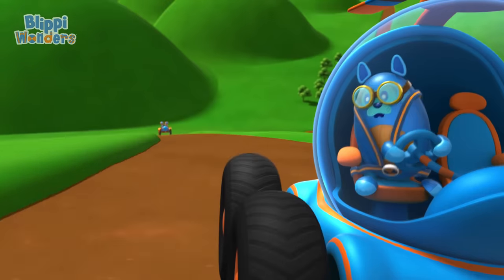The Blippi-mobile is ready for adventure. Wow! It's a whole other world down here. Is this like some kind of underwater forest? Exactly! It is a forest! Welcome to my neighborhood! My name's Jerry, Jerry the jellyfish!